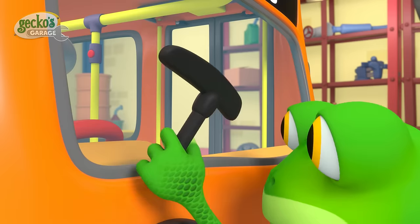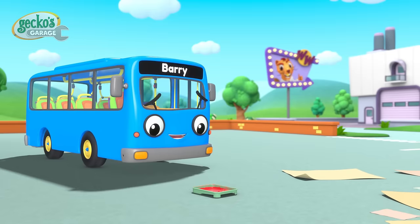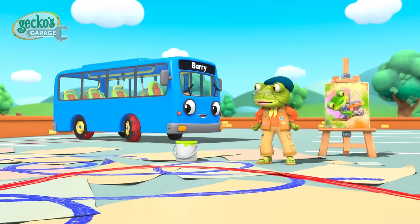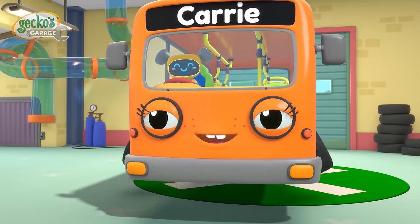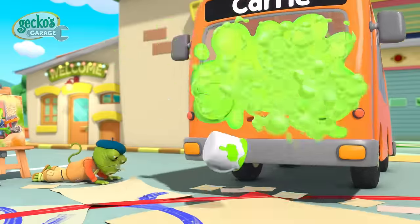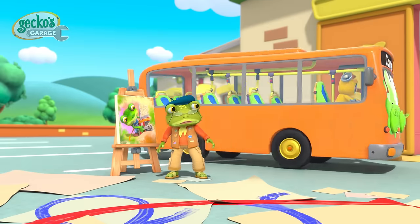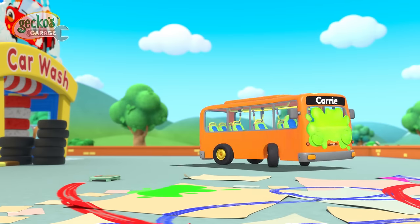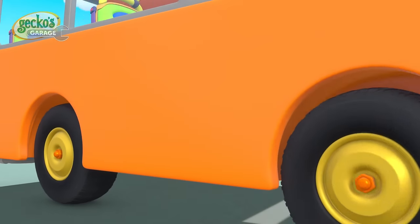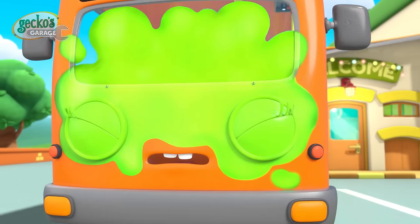There we are, Carrie. Old wipers removed. Halfway there. Wait, Carrie! I haven't fitted your new wipers yet! What messy play is messy. Yellow, use Kara's wipers to clear the paint so you can see.